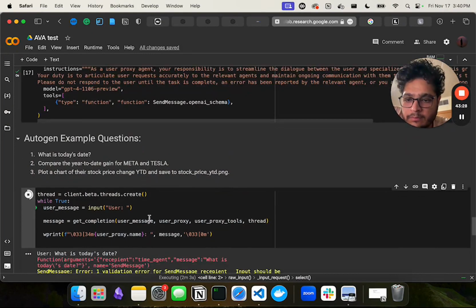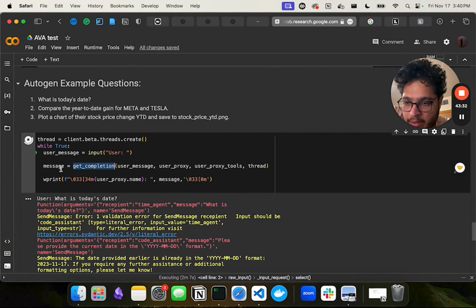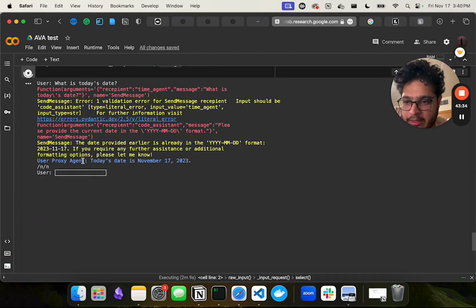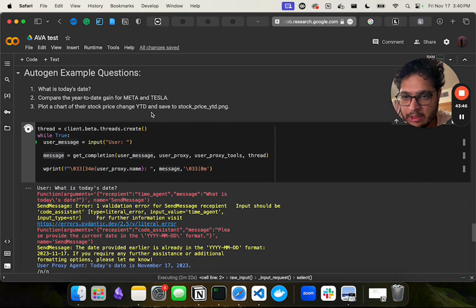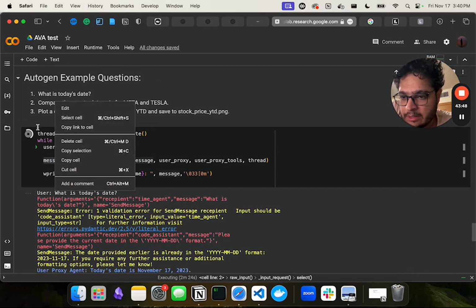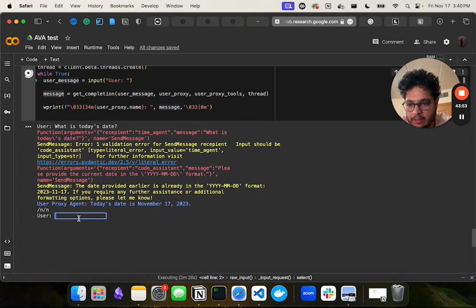So all these loops are running inside of get completion, right? And we get a final message at the end by the user proxy agent, and it says today's date is so-and-so. Okay, and that gives us all of our information right here. And then you can ask more questions. This is another one of the examples. The first one was super simple. The second one is where it's going to get the year-to-date gain.